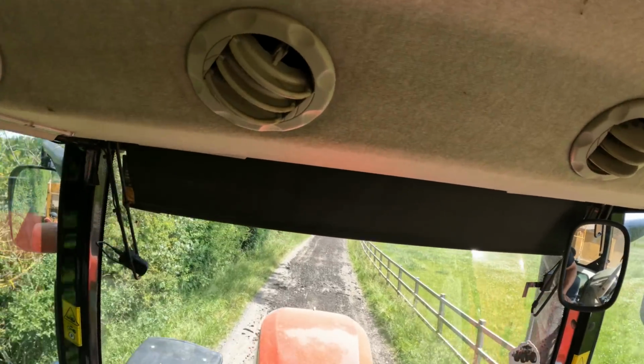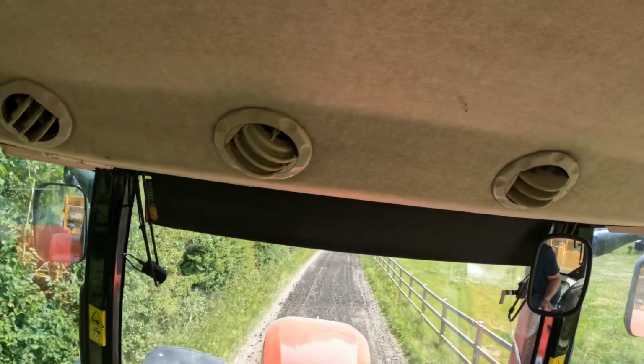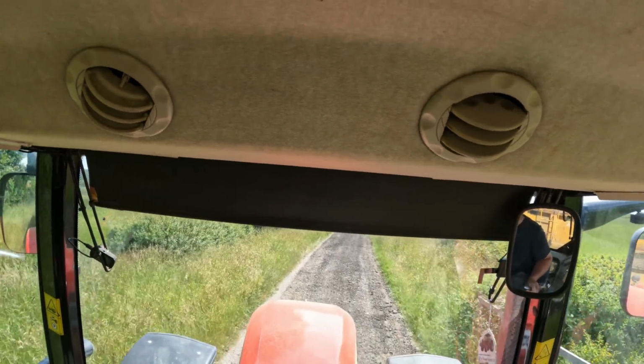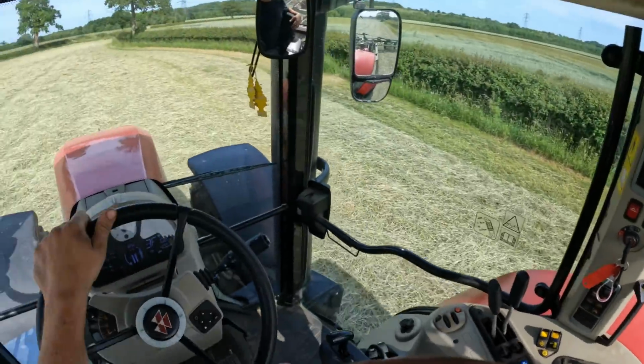Right, we're going to grab another load. Keithy will spread that with his grader. Might just want a little bit more at the top there. 10 ton don't go very far. Right, we're back on the big tedder.